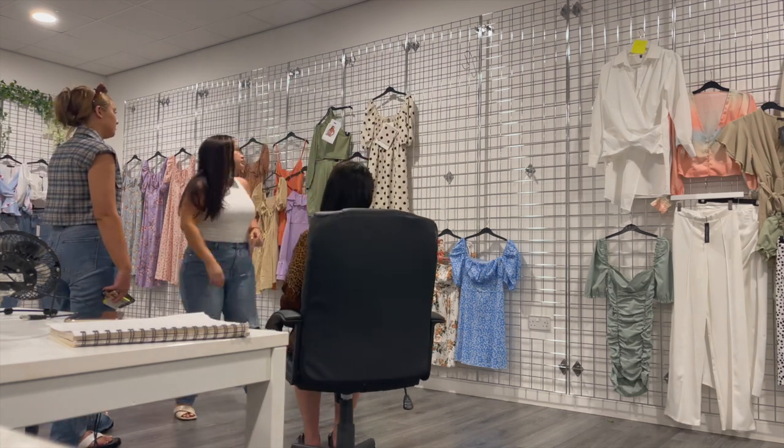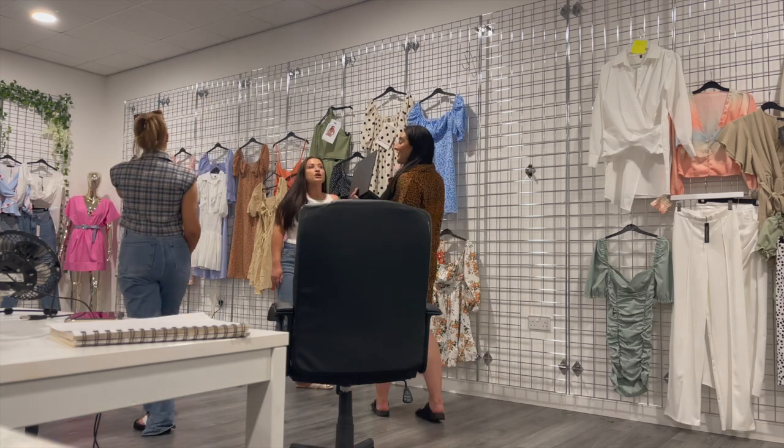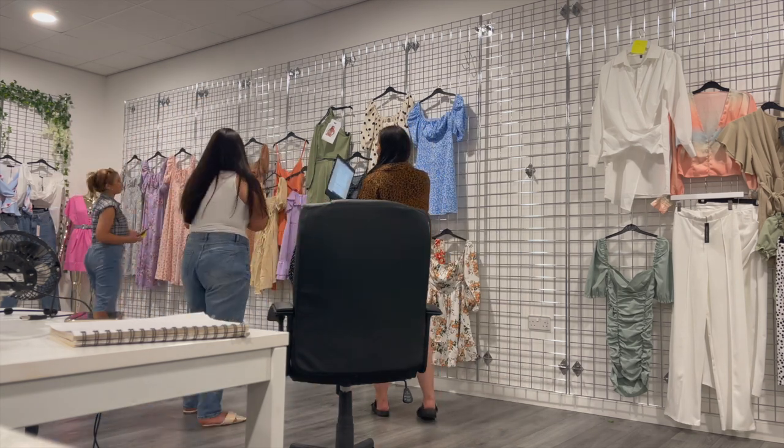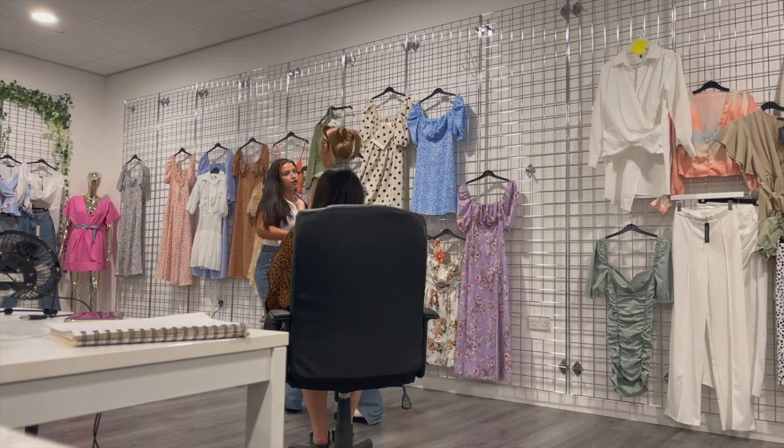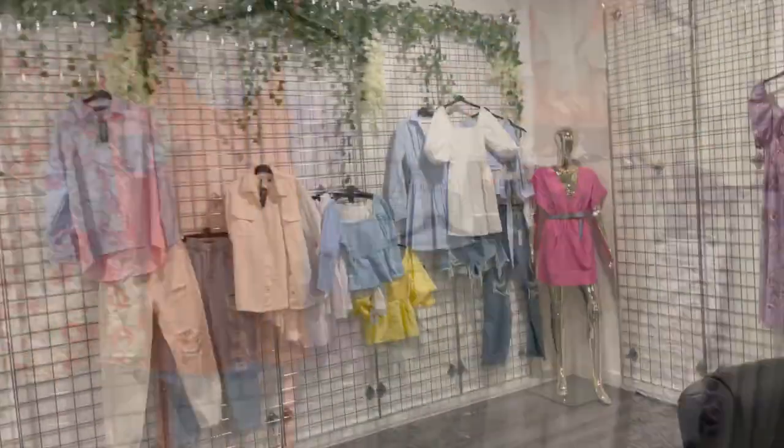You could change it from this same look. Oh, yeah, I do really like this, but I just feel like there's so many of this polka dot style available at the minute. Fussy! It is a collection.